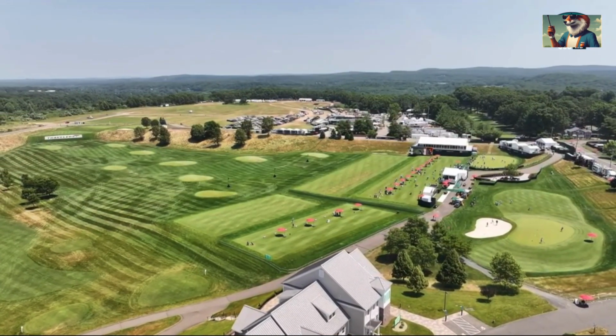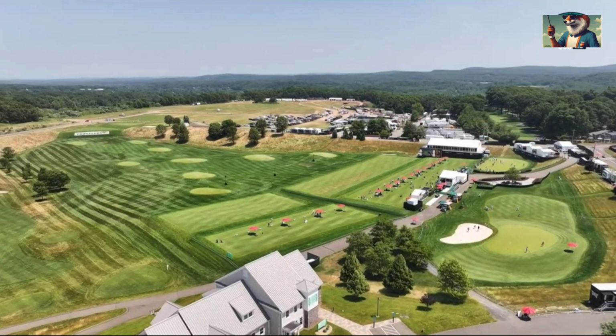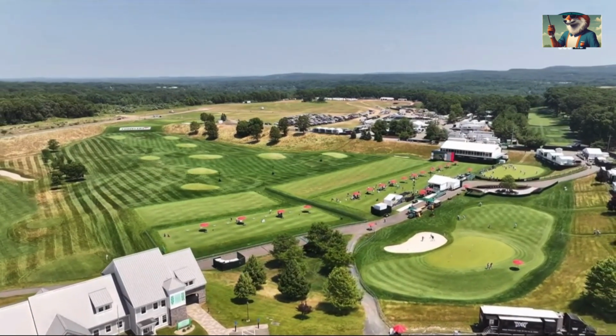JT Poston, part of an elite field this week at the Travelers Championship. $20 million purse on offer. $4 million to the winner, along with 700 FedEx Cup points for the champion this week.